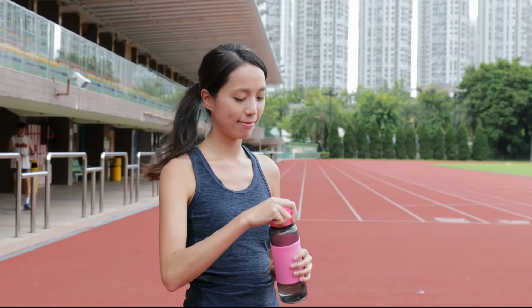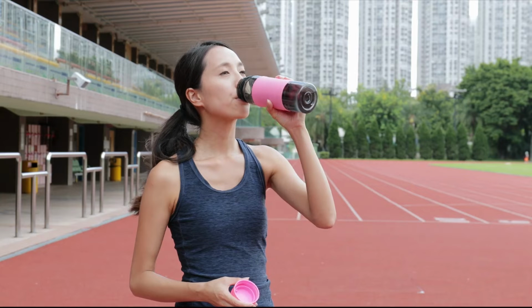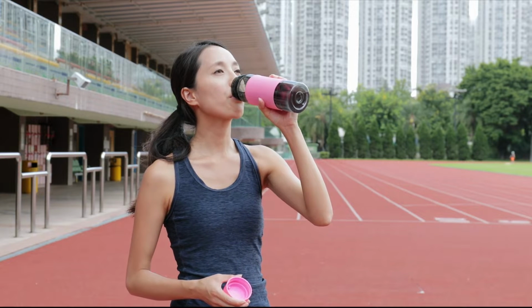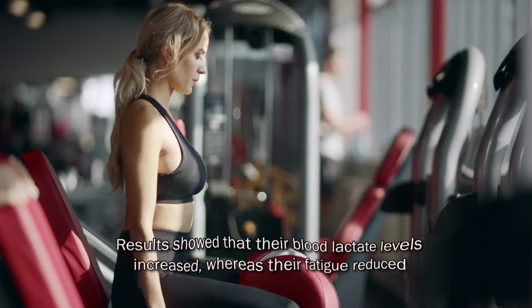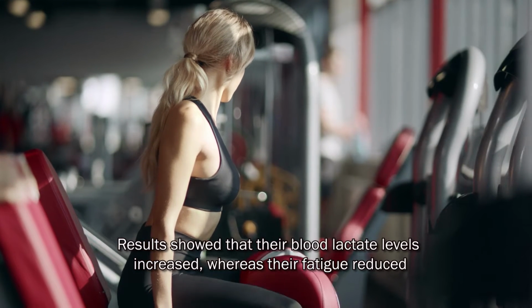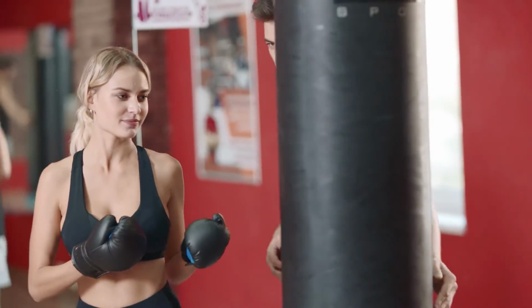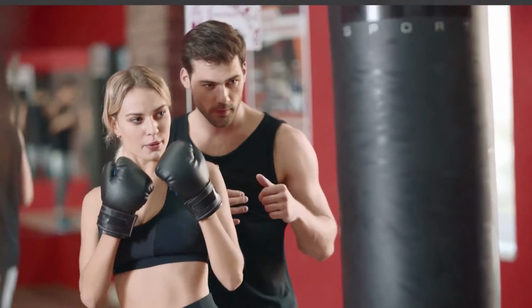A study was conducted by scientists at the National Taiwan College of Physical Education, where they had participants take baking soda before exercising. Results show that their blood lactate levels increased, whereas their fatigue reduced. What does this mean? Although the lactic acid still increased in the muscles, the participants were able to exercise longer.